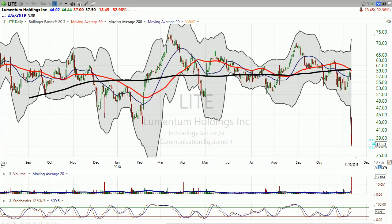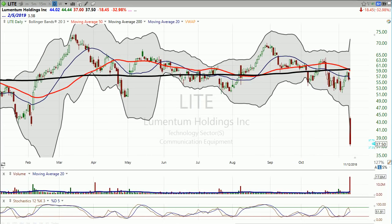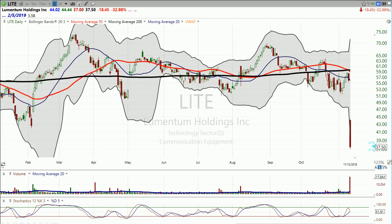And today I want to look at Lumentum Holdings. Now, this is the company that provides the 3D sensing lasers for facial recognition to Apple. And they guided lower today. This is really not a complicated thing here. They're getting less business from Apple, and it's not because Apple's going elsewhere. It's because Apple's selling fewer iPhones.